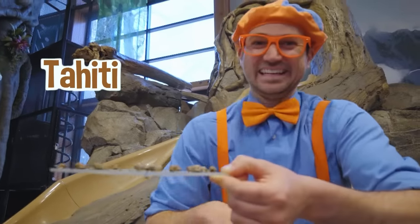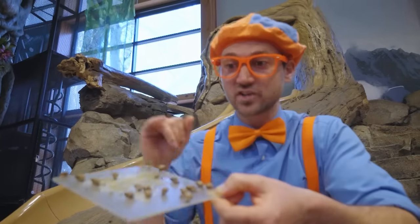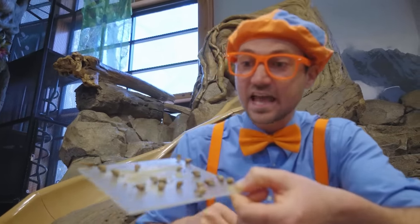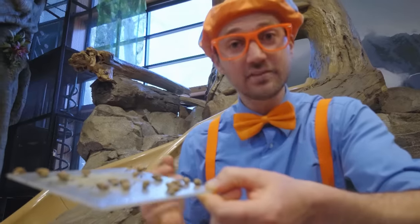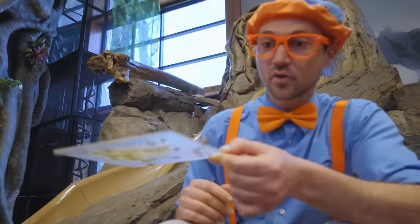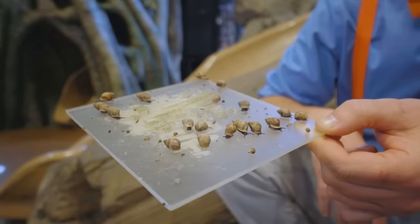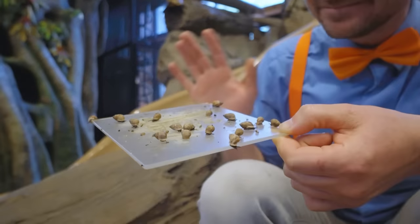Wow, I love Tahiti. It's so sunny and beautiful there. Well, actually, there's none of these left in the wild. They're only in zoos, captivity. And we're actually trying to put them back out into their normal habitats. For now, we can just observe them and watch them eat their food. Hello!